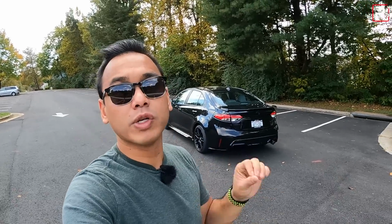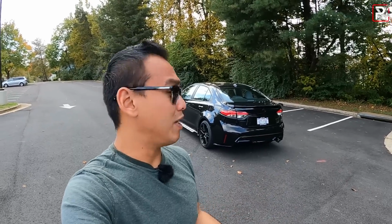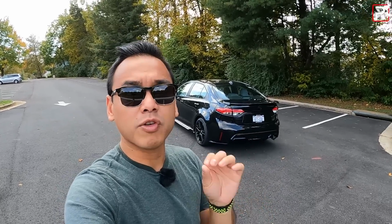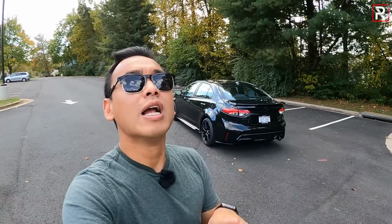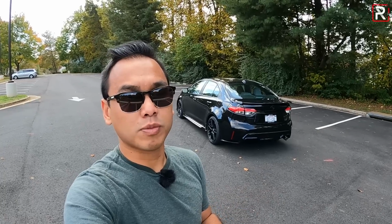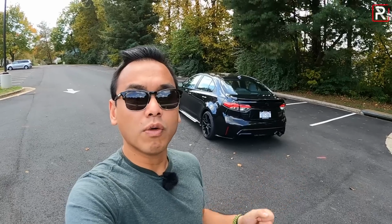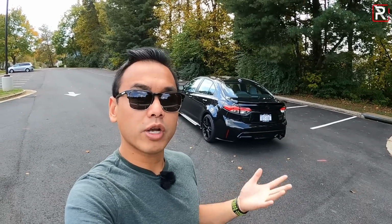I think at that price, you're really only buying the Corolla Apex because you like the fact that the Corolla Apex is rare. There's only 6,000 of them being made, even more rare if you guys go for the manual. But if you're actually looking for a sport compact car, I would highly recommend waiting for the GR Corolla, which should be coming out in the next year or so. That's rumored to have like over 250 horsepower from a turbocharged 3-cylinder engine.